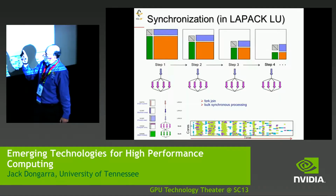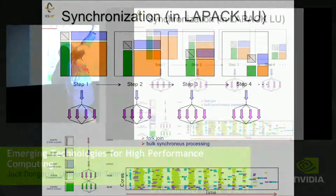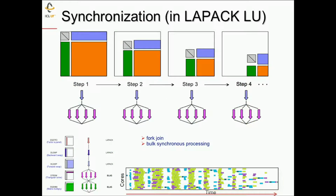So this is a repeat of that concept. Fork join parallelism going on for various steps. When you take a look at the profile of this, when run on a 16-core processor, it has the following characteristic. Think of time evolving, and think of tasks that are being executed in the parallel and the sequential part.